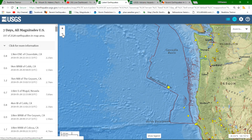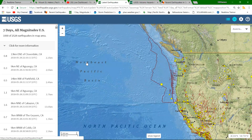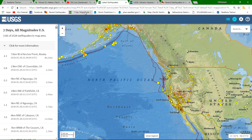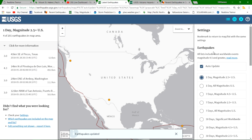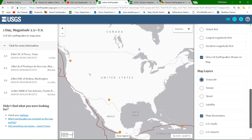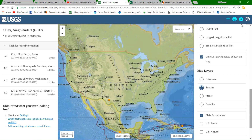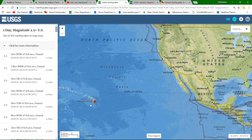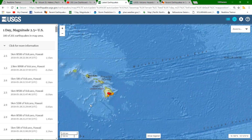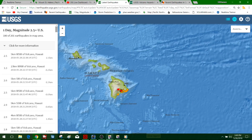Switching over to Hawaii real quick, they are continuing to have earthquake activity there. This thing's going to be slow because I have it set at 7 days. Let's go back here a little bit. Still having activity. And the latest data information is in the scroll type effect that I have on the update page and also on the live stream that we're running.